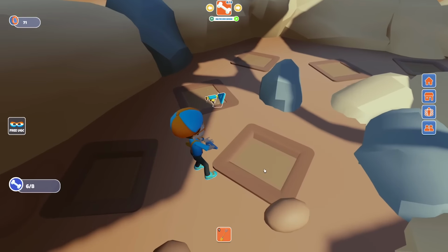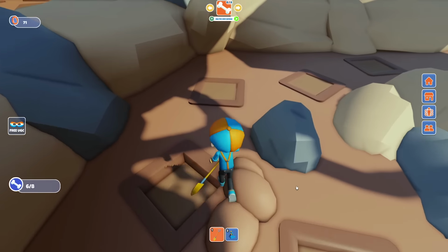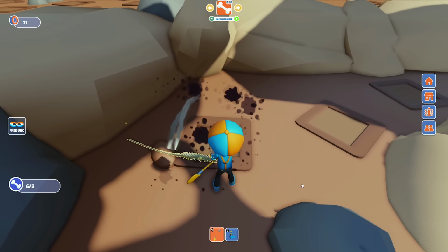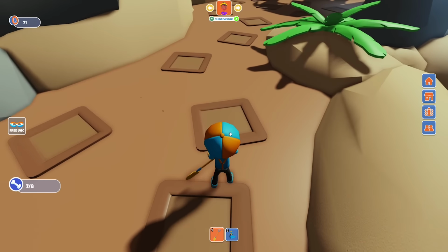Hey, it's a microscope. So cool. Dig, scoop, dirt. Dig, scoop, bones. We found 7 bones. Let's try one up here in the sunshine.